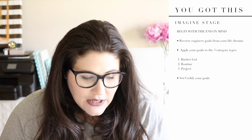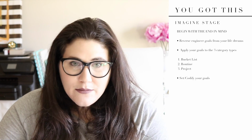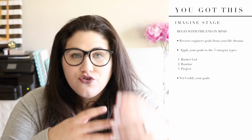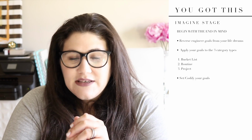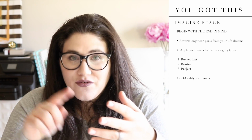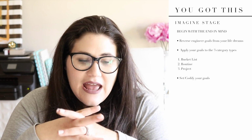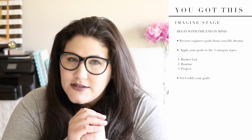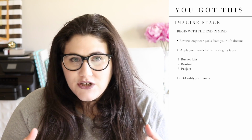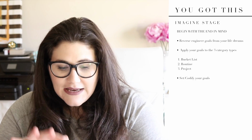So I think that's a little bit more unique to the way that I project plan specifically. And we go into those types of categorizations and making sure that you are applying your goals to that framework so that you aren't treating a goal a way that it shouldn't be treated. Because I really think that there are different ways that you will execute on a bucket list and a routine and a project, right? So projects will obviously go into project planning, and to some extent, routines and bucket list items can as well, but they're managed a little bit differently in the execution. So that is something that I think is pretty unique to my system.